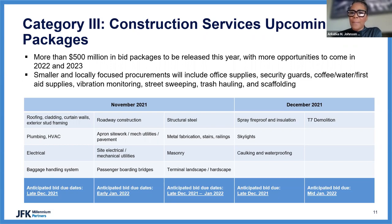Those went out mid-November, actually last week. Later last week, a lot of these bid packages hit the streets, and we're very excited about it. We will have about 27 of 40 of those packages, which represents approximately $1 billion worth of work that was released in Q4 of this year.